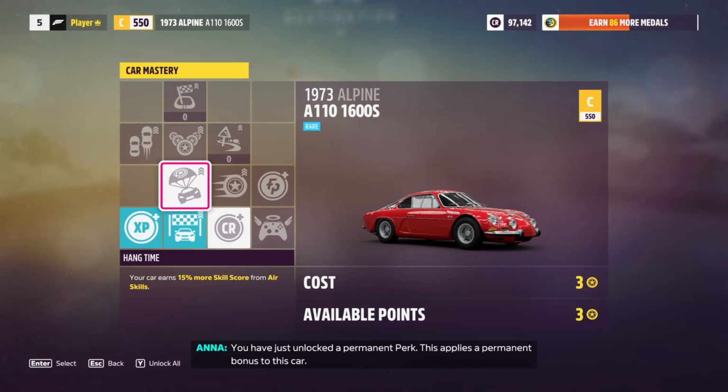You have just unlocked a permanent perk. This applies a permanent bonus to this car.